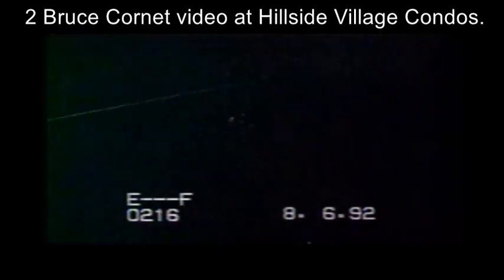This keeping a focus. There's something wrong with this. There we go. Traveling incredibly slowly. Give a perspective to see just how fast this thing is traveling. It is moving at a snail's pace, probably less than 50 miles an hour. This is absolutely spectacular.